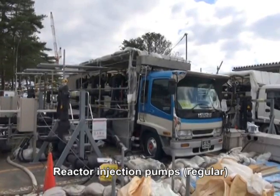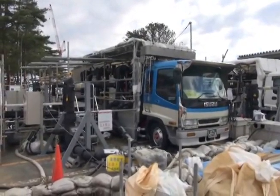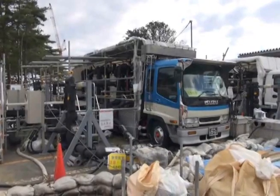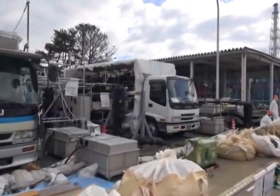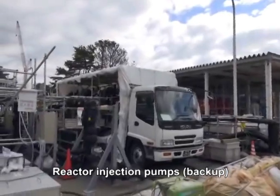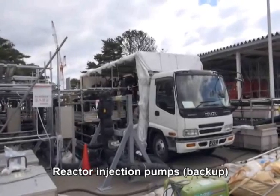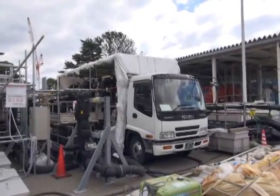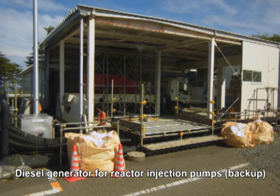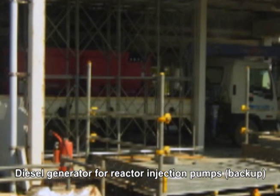The pumps on the rear deck of the truck are the reactor injection pumps for Units 1 to 3. The ones in the front are the regular pumps, and the ones at the back are the emergency backup pumps. Of the 3 regular pumps and 3 backup pumps, 2 regular pumps are operating at the usual times. A pump capacity is 20 cubic meters per hour, sufficient enough to remove decay heat which generates from the 3 reactors. The power source for the regular pumps is the on-site power, and that of the backup pumps is the power from the diesel generator seen at the back. These facilities are seismically reinforced.